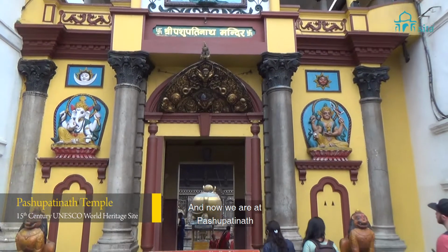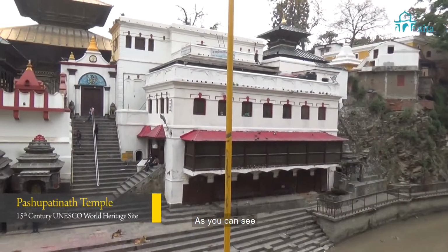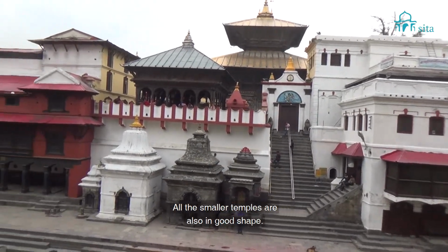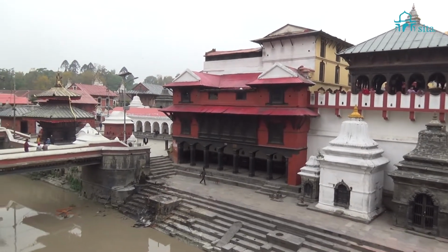And now we are here at the temple of Pashupatinath, the temple of Lord Shiva. As you can see, this temple is intact and in good shape, and the rest of the other auxiliary temples are also in good shape.